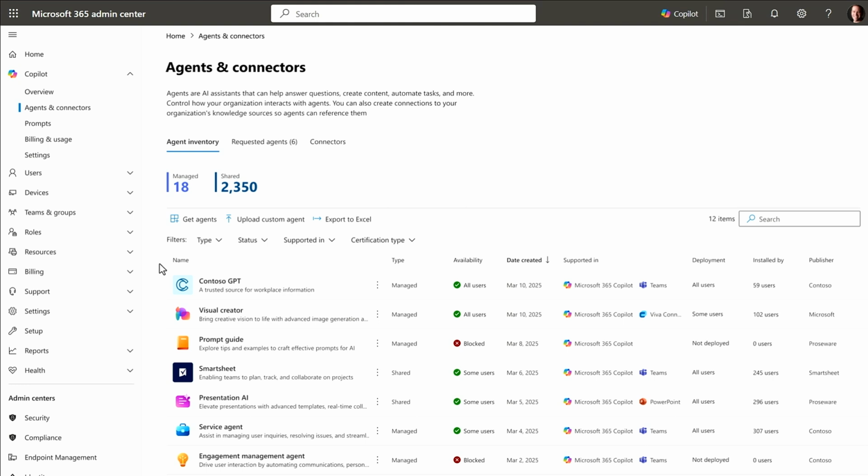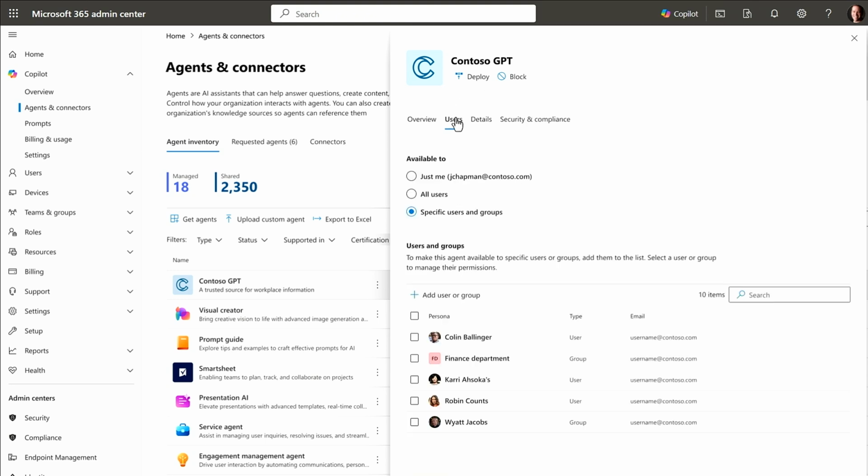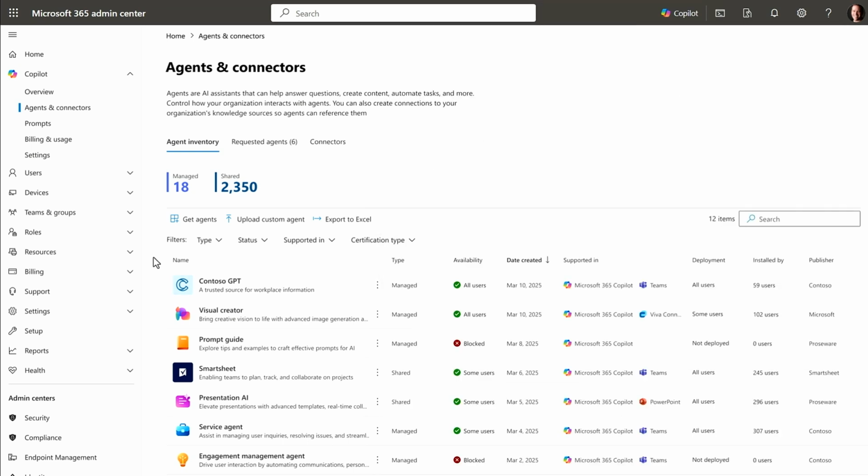And now in the Microsoft 365 Admin Center, the agent and connectors page gives you the complete enumeration of all the agents that are in your environment that you build, whether they're built by Microsoft, third parties, if they're blocked or allowed, the apps that they work in, etc. So this then gives you additional context in terms of the agents that are running in your organization right now today. If you select one of the agents, the nice thing is you can get additional information, you can deploy or block it. You can also go into the different users who have access to this particular agent, and you have more operations that you can perform.